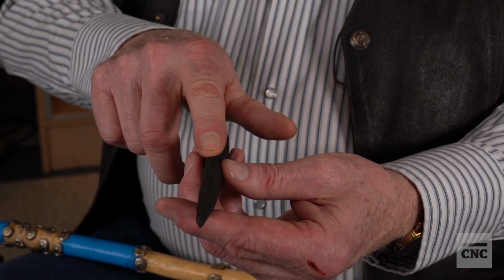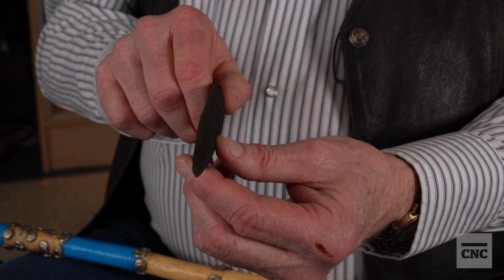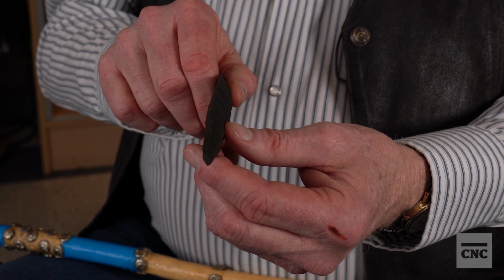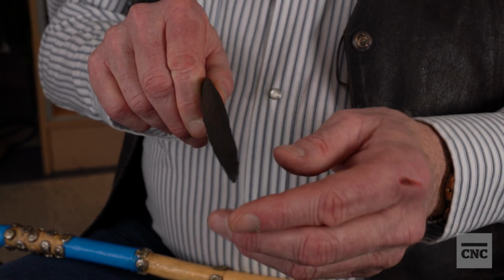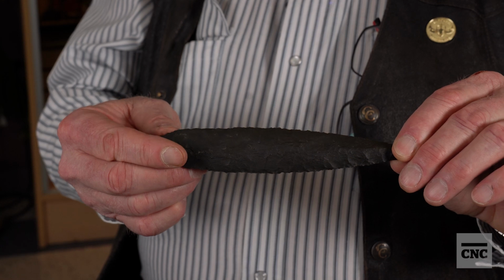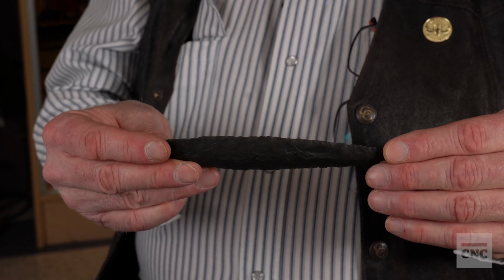If you look down the edge, if we made this out of wood, we would have a hard time keeping such a straight line. This is made out of a volcanic rock called basalt. Even though it's supposedly local, it could be sourced from several hundred miles away.